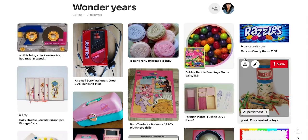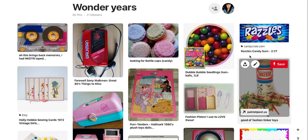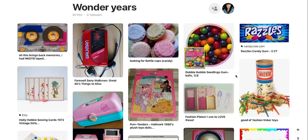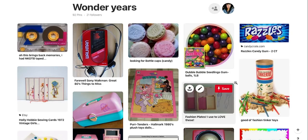And then Seedlings are these fruit-shaped gum, and they are candied inside. They've got these tiny little candy seeds inside of them. And I actually have some I'll be showing you in this video. You can open them up and see. There's a watermelon, a lemon, orange, and the little seeds inside.